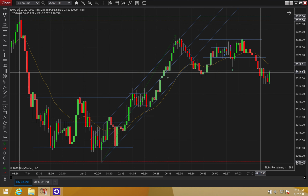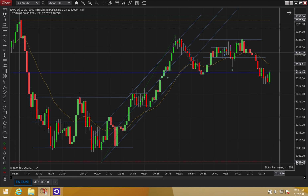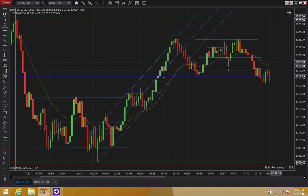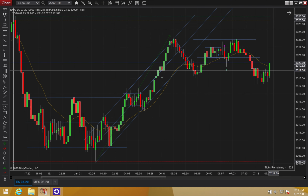So this is more so what we want to see for the long, right? We're going to start to see if this makes another move down, and then we're going to try to buy that. Here's the move down, and then boom, when it broke above, right there.